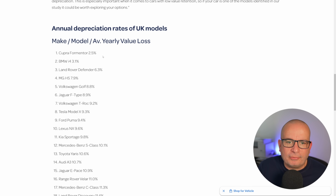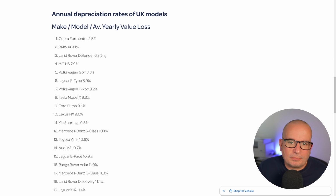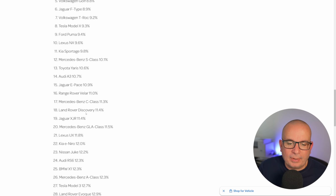So the best performing cars are things like the Cupra Formentor, BMW i4, so that is an electric car that's done really well. Land Rover Defender, you know, that's one of the cars that's had reliability issues, theft issues and stuff, to my knowledge, but it holds its value really, really well. MG HS, Volkswagen Golf, Jaguar F-Type, VW T-Roc, Tesla Model X, Ford Puma, Lexus NX. That's your top 10 for actually retaining a bit of their value.